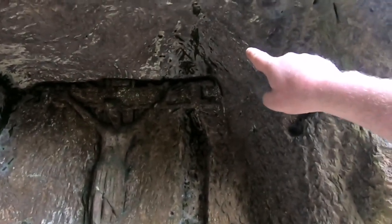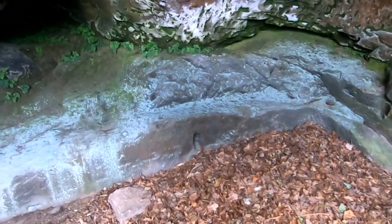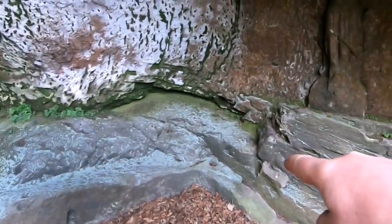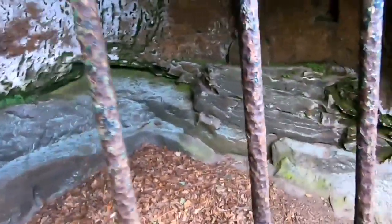Cool. Looks like there's some carvings at the top as well. No idea what they mean. I mean, they could have been done by Victorians before these bars were put on, couldn't they? Obviously, you've got some square carved out there. So it probably would have had a bed across there or something. So that was a rod hole there. Yeah. So there you go, Hermit's Cave.